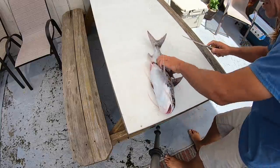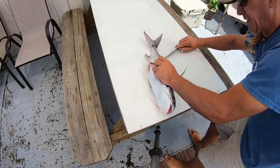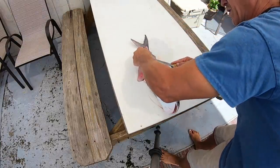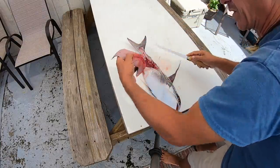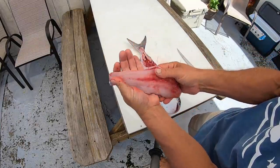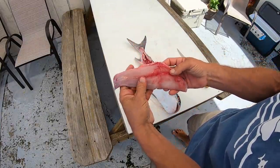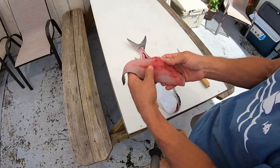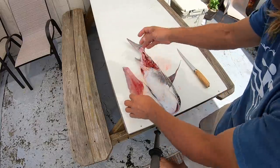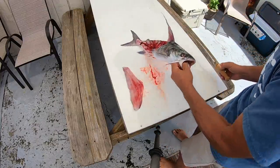Try not to catch yourself on their spines. So they say, it seems to be true. You get a beautiful fillet, nice and easy. That's a good size fillet. The meat is not white, but it's certainly not dark like a jack crevalle. It's nice and soft, no bones. We'll do the other side.